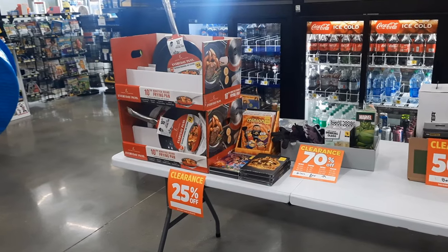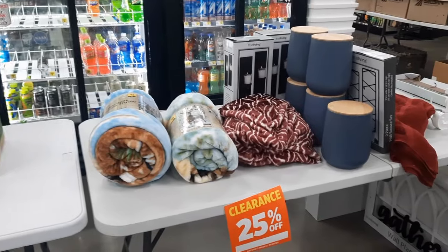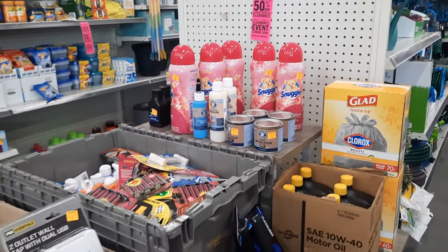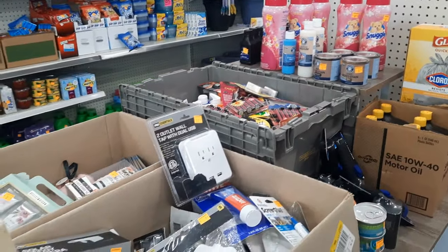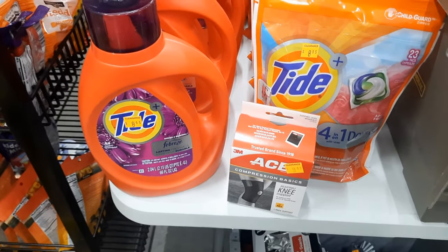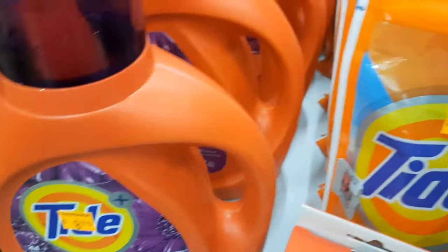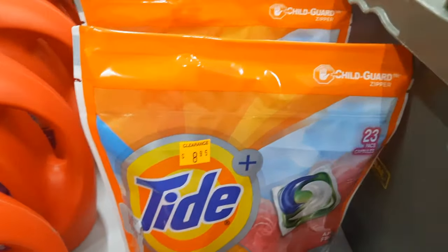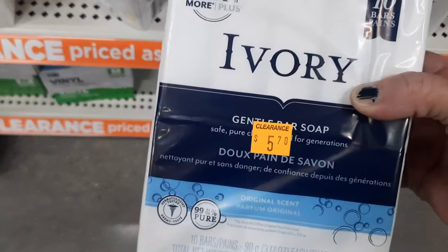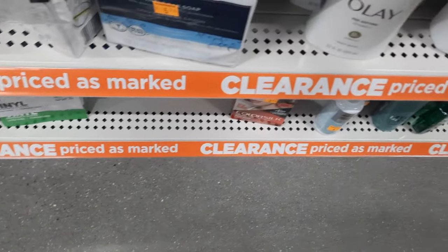This weekend is my favorite sale that we get about 4 to 5 times a year at Dollar General. All items that are either reduced or on clearance get an extra 50% off at checkout. For example, these Tides that are on clearance for $8.95 are going to be reduced by half. When you take this bottle to the register on Friday, May 10th through Sunday, May 12th, you will only pay $4.48 each. You will also be able to stack this extra 50% off savings with coupons.